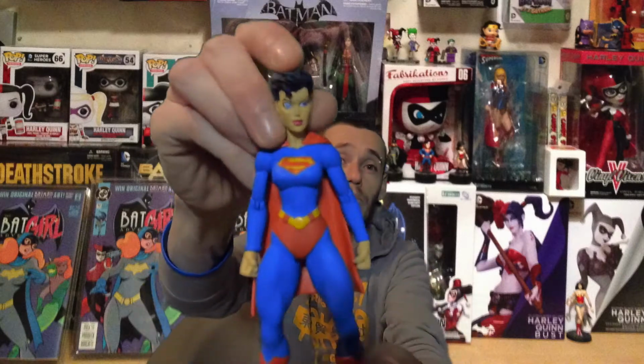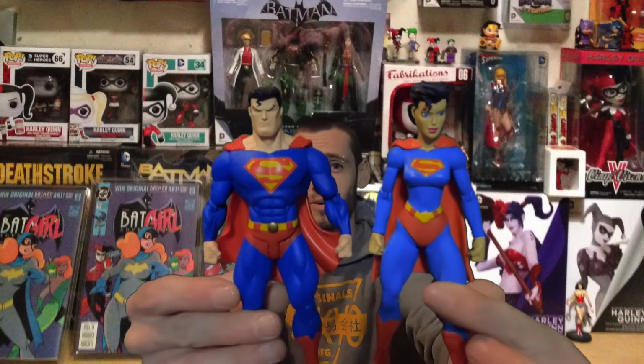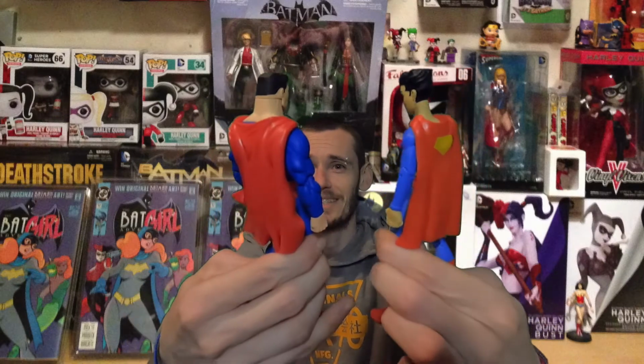To go along with that line again, I have the Superwoman from the alternate universe that they visit in Superman Batman. Gorgeous. If you see, you have the Superwoman standing next to the Superman. The colours are a little lighter, but it's just fantastic.